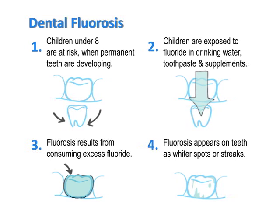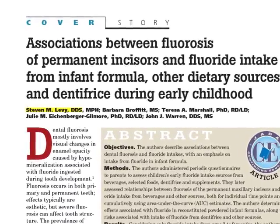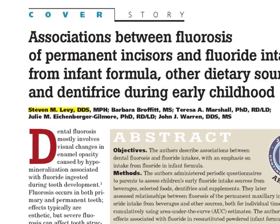We realized that the best way to fully understand this issue would be to get very detailed assessments of the fluoride intake of the individuals. And we were fortunate over several years to recruit a large number of mothers with newborns from hospitals in Iowa before they left the hospital, and then to follow them over the years and to get detailed records from them several times per year about the fluoride intake that their children were receiving, both from the water and beverages, but also from toothpaste and from other sources.